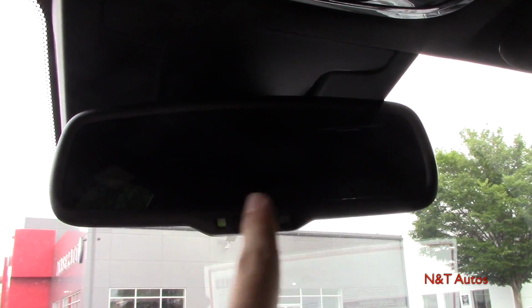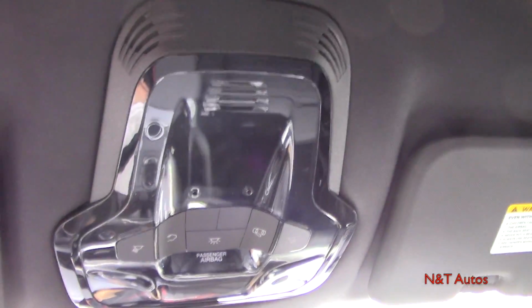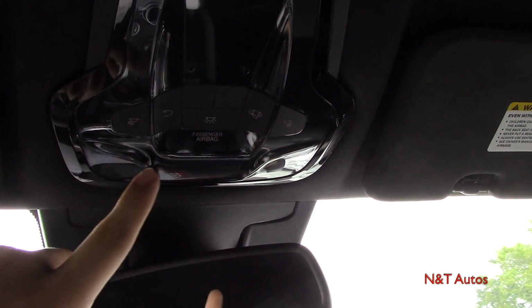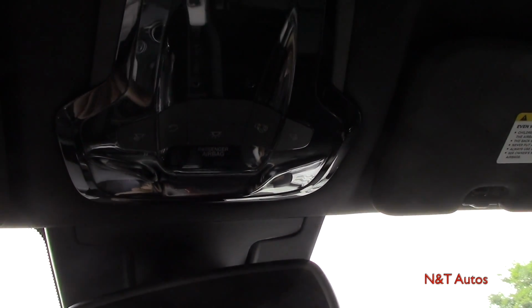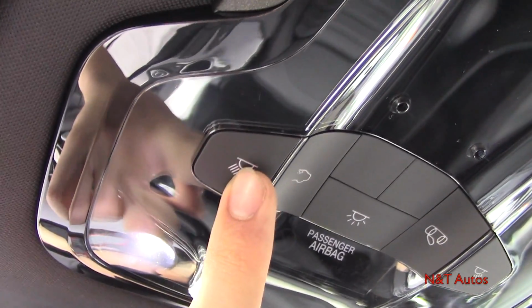So auto dimming rear view mirror right there, pretty nice to see. So some nice gloss black up here with all of our lighting controls and whatnot. So we have individual lights that we can turn on. They are LED lights and they kind of just fade on and off.